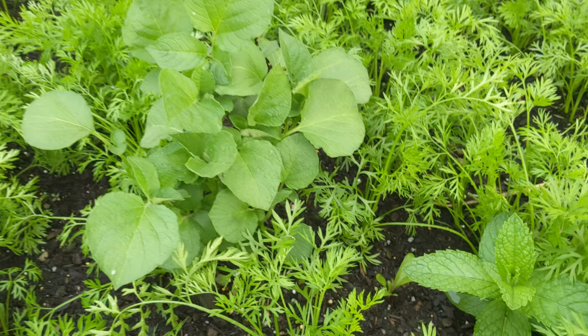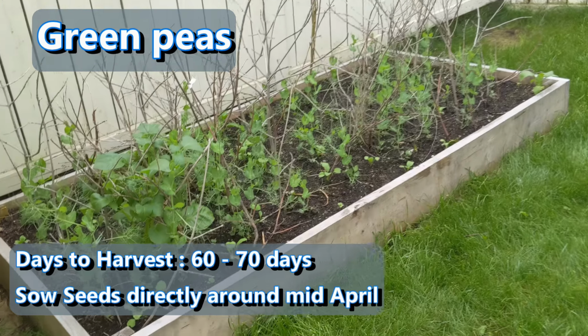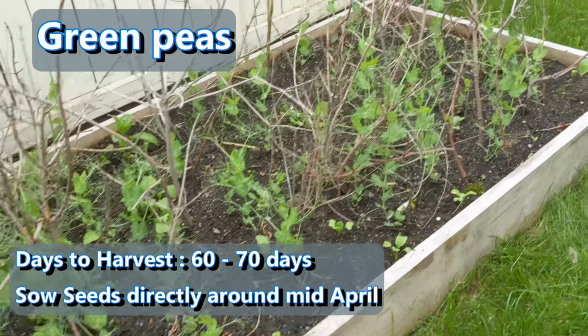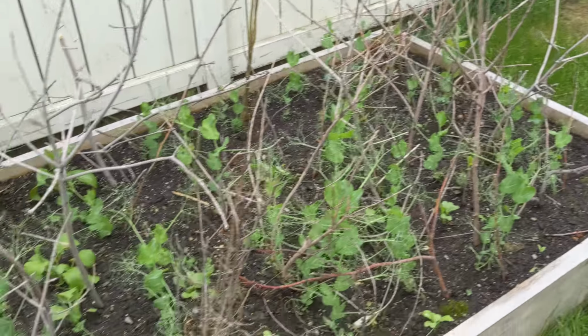This is the mint leaves that is coming from last year. It's perennial. In the third vegetable bed we have the green peas, and it takes about 60 to 70 days for harvesting. Green peas grow very well in Alberta and in the rest of Canada and require very little maintenance.